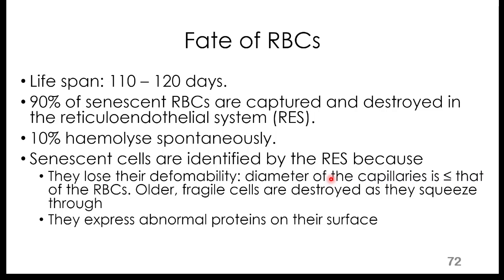Now the senescent cells are identified by cells of the reticuloendothelial system because they lose their deformability. While these cells are trying to pass through the capillaries of the organs of the reticuloendothelial system, because these cells are old, the membranes have lost their deformability. Since they are not able to deform, they will actually be destroyed. The membranes are non-compliant, so they can't squeeze, deform, and then reform after passing through. They would lyse while trying to pass through these tiny blood vessels.